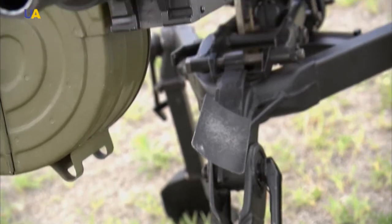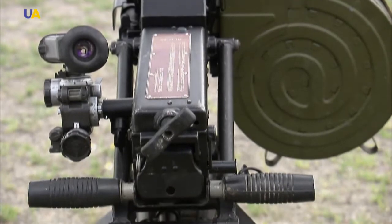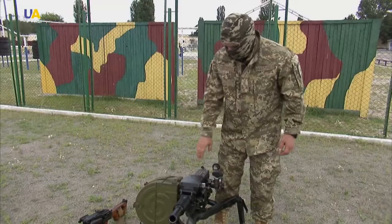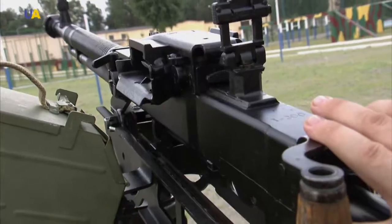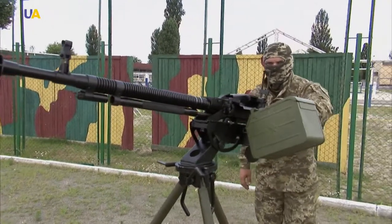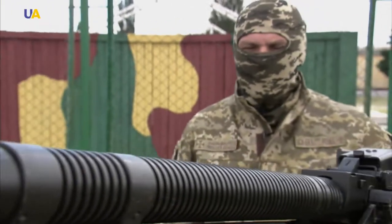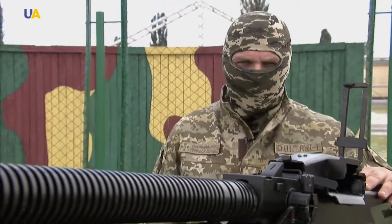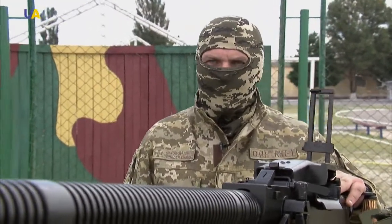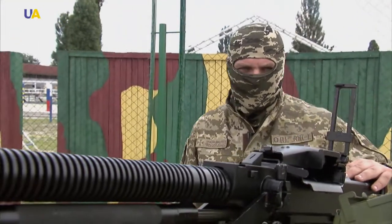Here's the automatic grenade launcher AGS-17 with a firing range from 50 to 1,700 meters. The feed system is a belt with 29 grenades. And here you see the DShKM heavy machine gun. Its firing range is 1,300 meters. The feed system is a 50-bullet ammunition belt. The machine gun has already been used during battles in eastern Ukraine and has proven itself well. This machine gun strikes lightly armored vehicles at a distance of up to 2 kilometers.